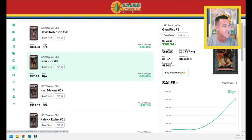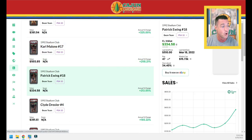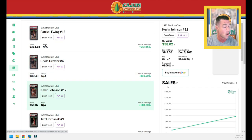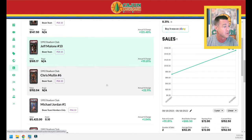We looked at Robinson. Glenn Rice up 325%. There you go over there on the right. Karl Malone up a monstrous 258%. Patrick Ewing up 213%. Clyde Drexler up. I mean, guys, the list goes on. Kevin Johnson, the list goes on. Jeff Hornacek, every single one of these cards is up a massive, massive percentage.